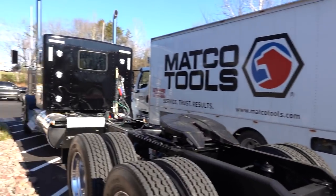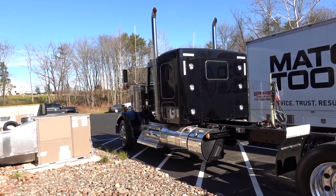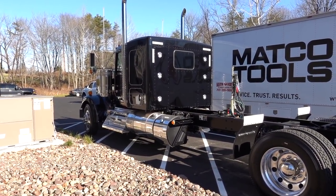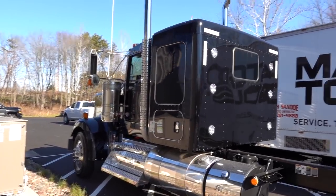Direct bolt on. Oop, almost dropped the camera. Direct bolt on TIS wheels, guys. Check, this video is just all over the place. Take a look at this brand spanking new Kenworth. We're gonna go for a quick test drive with Mark, just to make sure that the balance is absolutely perfect, because Mark's a little OCD when it comes to that. But we'll check out this brand new Kenworth when we get back here real quick.